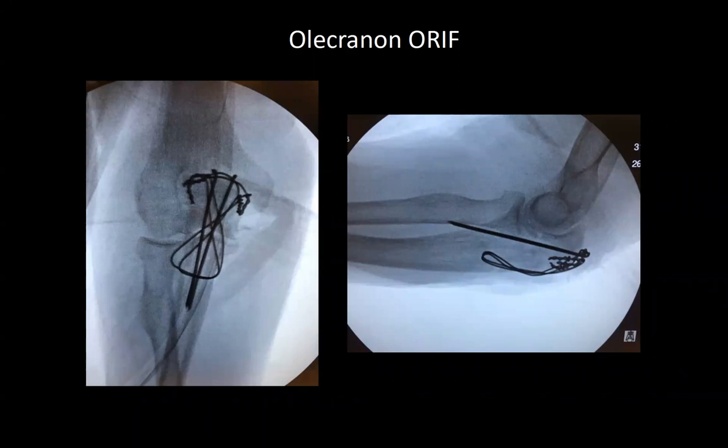So there's current literature that says in elderly low demand patients, non-operative management has similar functional outcomes to operative management. She is 84. Except what? Functional outcomes are the same. What's not the same? Motion. A lot of complications with surgery. Oh, gotcha. So yeah, that's the difference.